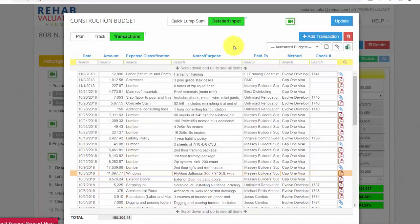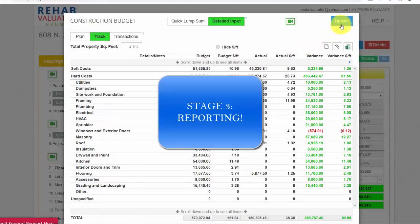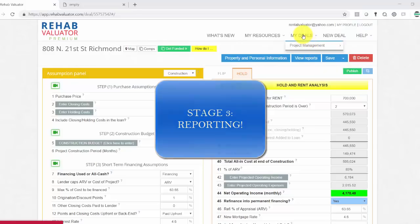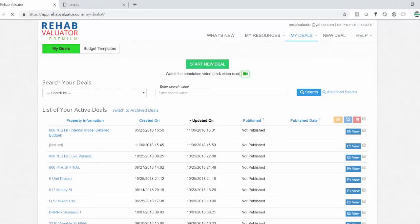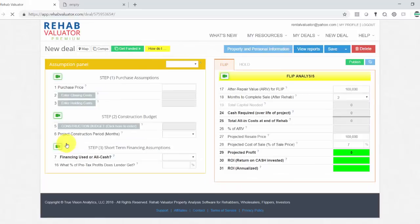So I can create reminders for myself, to-do lists, etc., etc. So that's tracking. I've planned my project, I've budgeted, I've organized my bids. I'm now very easily keeping track of all of my transactions for this project and cross-referencing them to my budget to see where I stand. Now let's look at reporting. Let me show you a deal that's already completed so that you can see what reporting looks like. This is a duplex that I recently built.